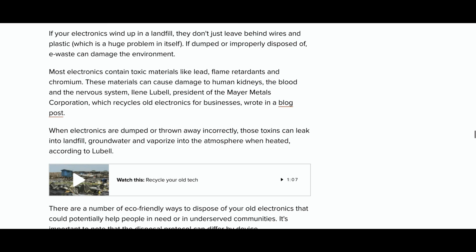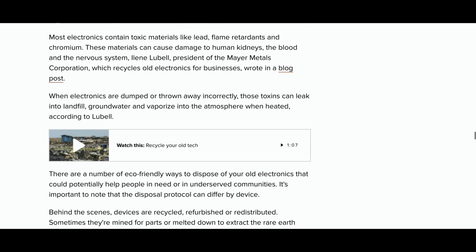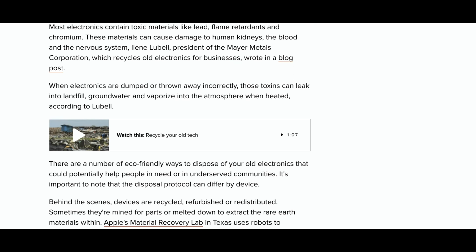Why can't I just throw my old devices and batteries away? If your electronics wind up in a landfill, they don't just leave behind wires and plastic, which is a huge problem in itself. If dumped or improperly disposed of, e-waste can damage the environment. Most electronics contain toxic materials like lead, flame retardants and chromium. These materials can cause damage to human kidneys, the blood and the nervous system.